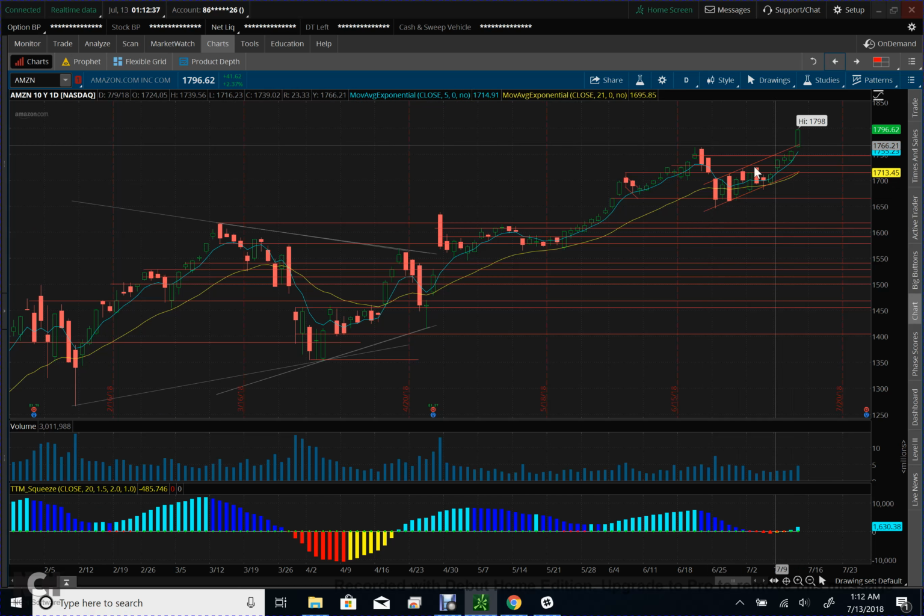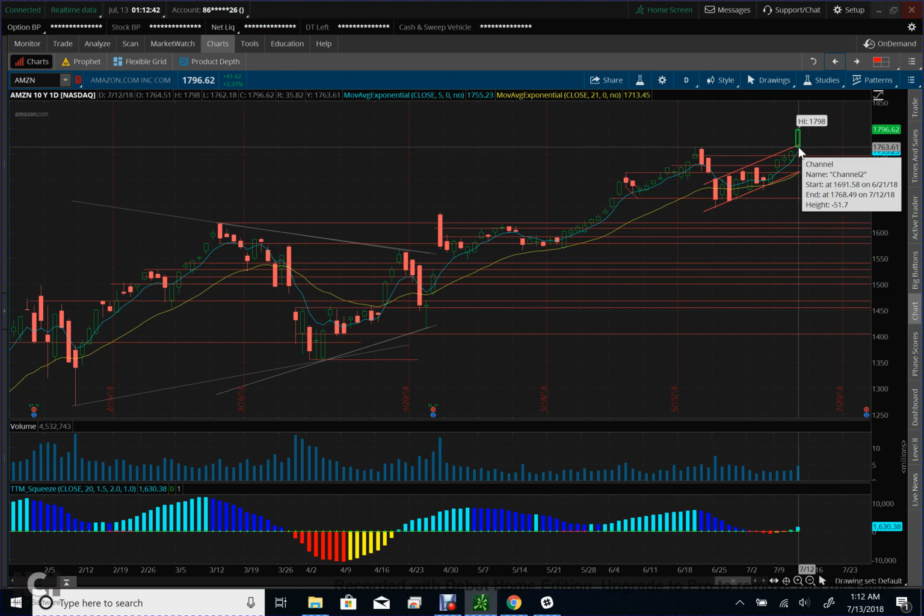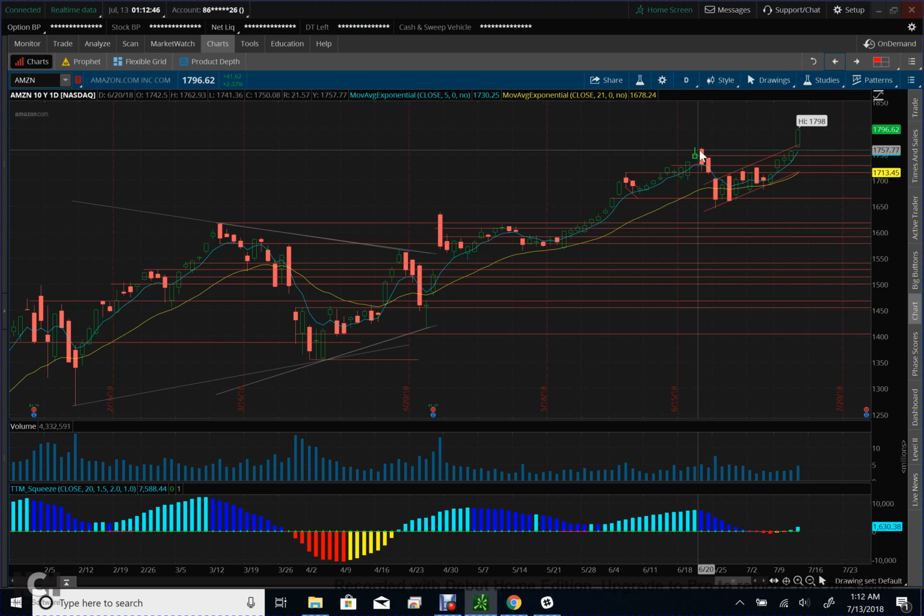After I finished the video yesterday, I clicked back on this. I'm like, wow, that looks great on the daily. Look at that move. You can almost see if it comes up here, it could easily take out that high and be a bullish retest gap, but also take out that high, trapping the rest of the shorts. That was something I mentioned in the video yesterday.